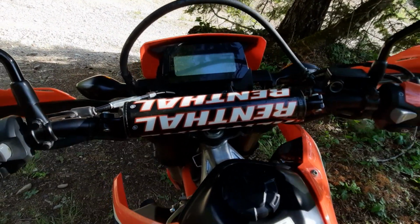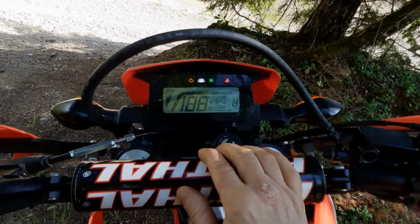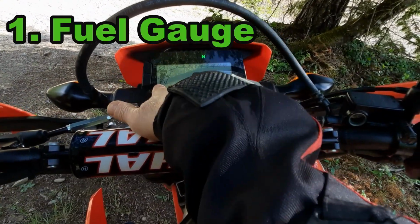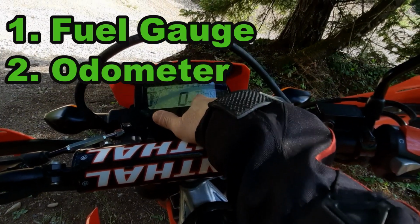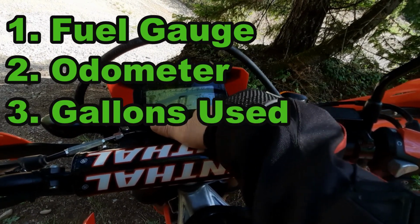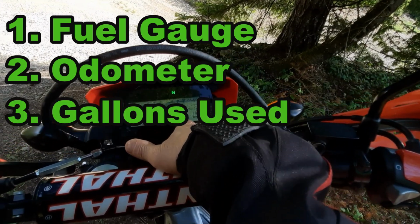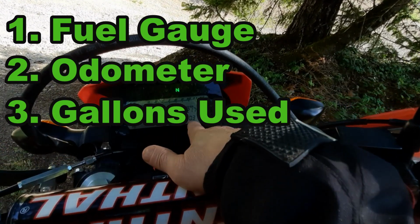And the beauty is there's 4 different ways to keep track of your fuel. You've got the fuel gauge, you've got your odometer. That's the only way I kept track on my old bike. And then you have this, how many gallons used, which is my favorite feature of all. It's a 2.1 gallon tank, and I've only used 0.3.